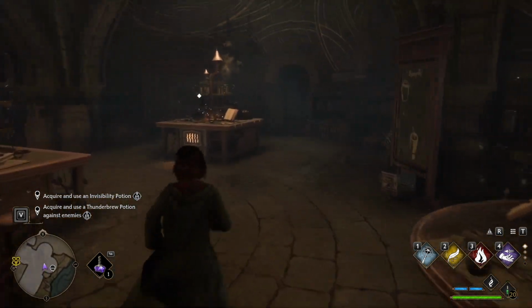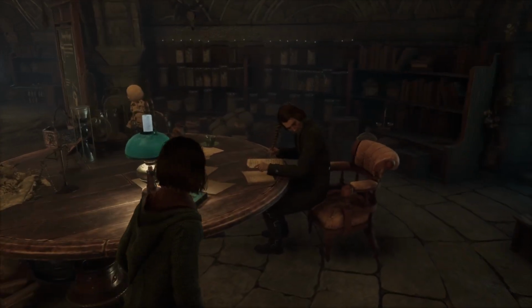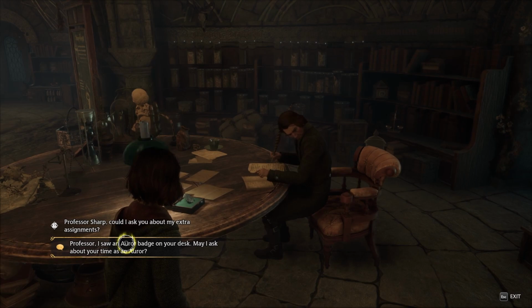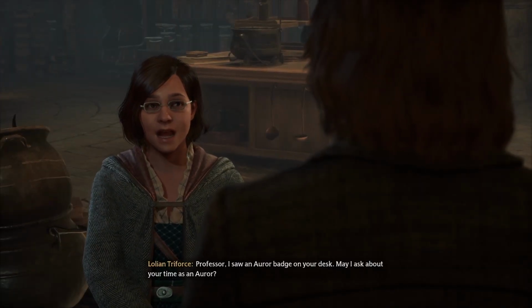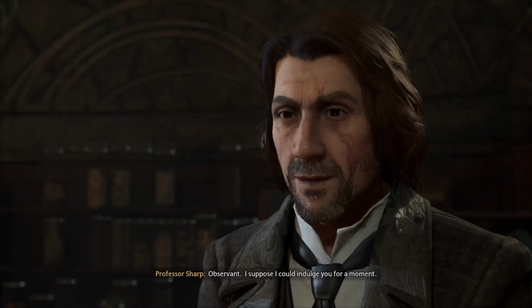Interesting. Also a chest, but that's behind a locked door. Oh. Sorry, Professor Sharp. I didn't mean to knock down all the books. Also, can I just talk to him? Yeah, what does he have to say? You can. Oh yeah, Professor, I saw an Auror badge on your desk. May I ask about your time as an Auror?